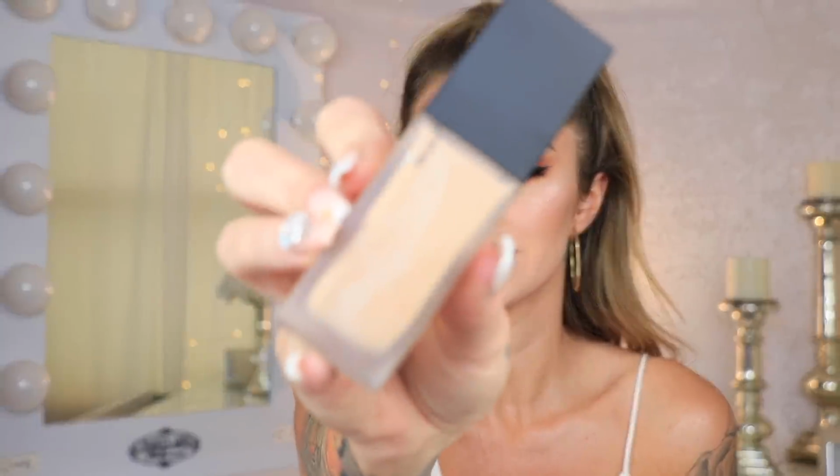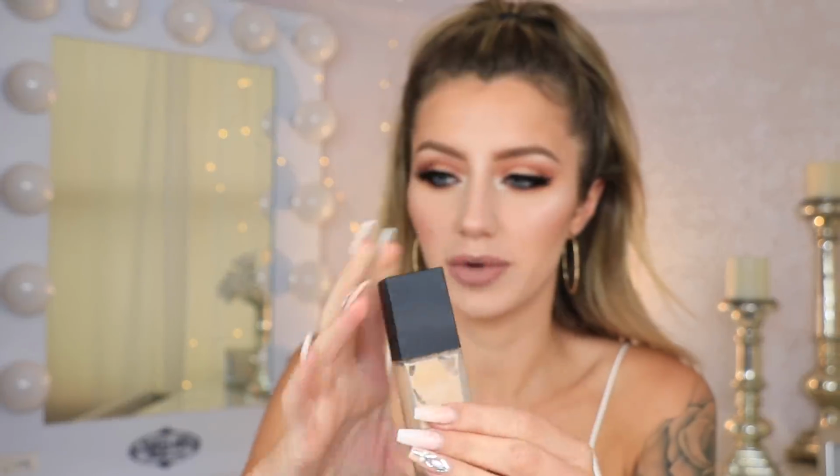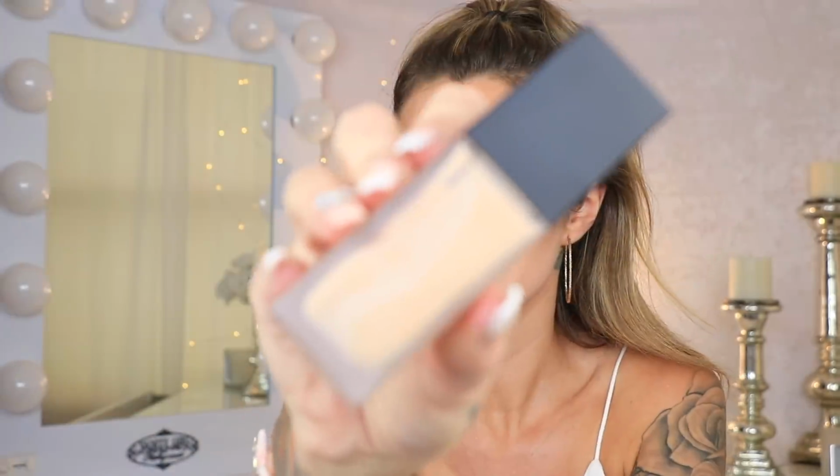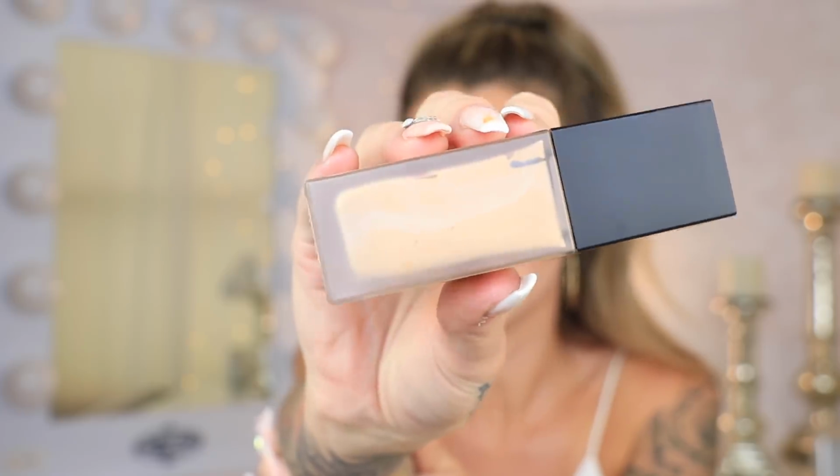It's really separating here in the bottle, if you guys can see all that separation going on. It says to shake it really well. Okay, I'm shaking it really, really hard, and it's not even budging. Usually when you shake a foundation, it covers the inside of the bottle, so this must be really thick. What is going on? Do you guys see those little black dots? I don't know if those are air bubbles.